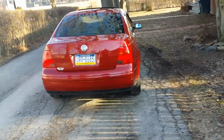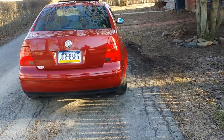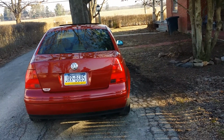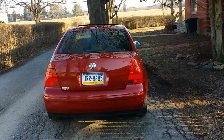If you're in the market for one of these, yes, they run good. They're really, really good on gas. But just remember that if you're going to buy it for somebody, make sure that they change the timing belt, and that they show you proof that they did change the timing belt.